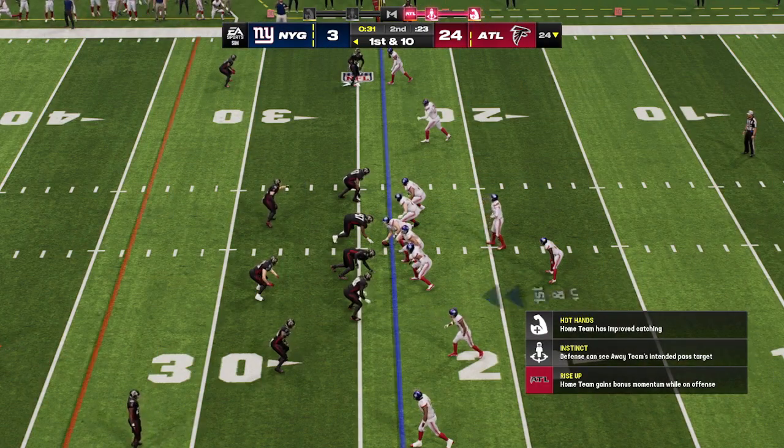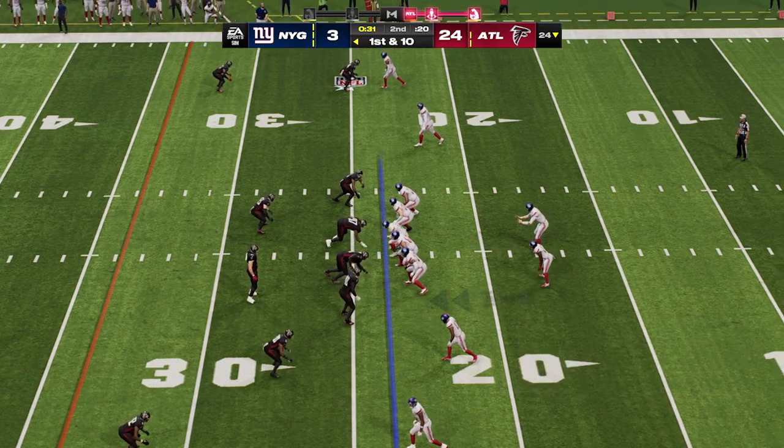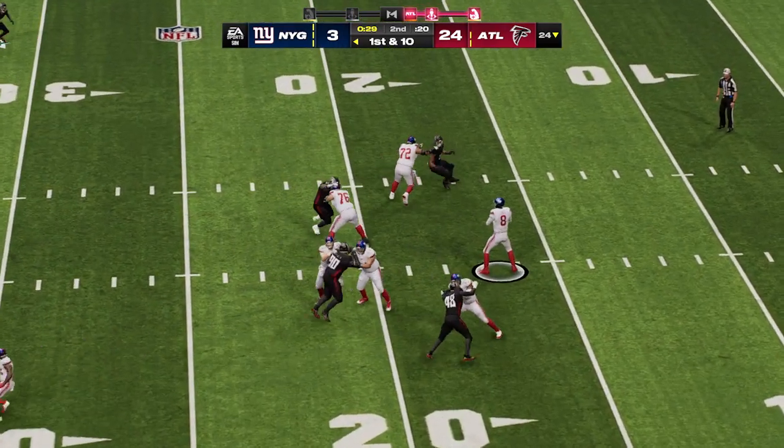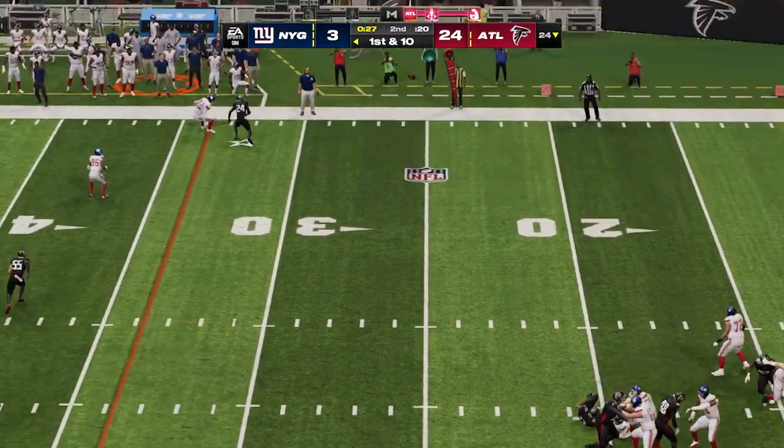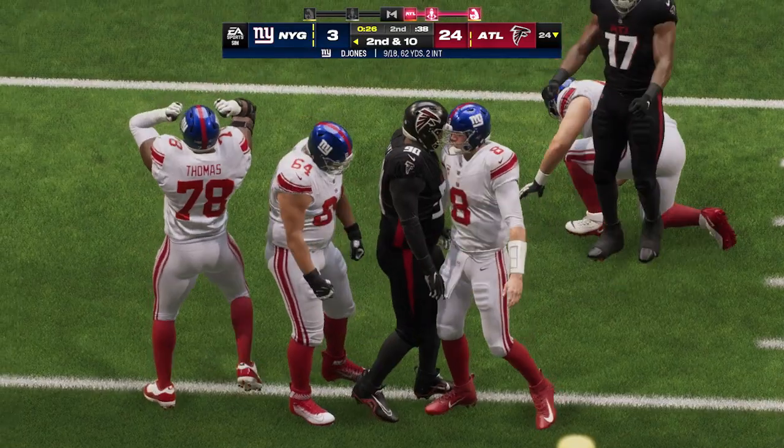Just over 30 seconds to go in the half. They've got it 1st and 10. Trying to shake off the interception. He'll look to throw. And that one too wide and incomplete.